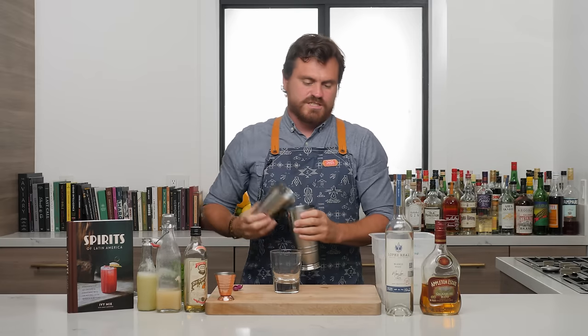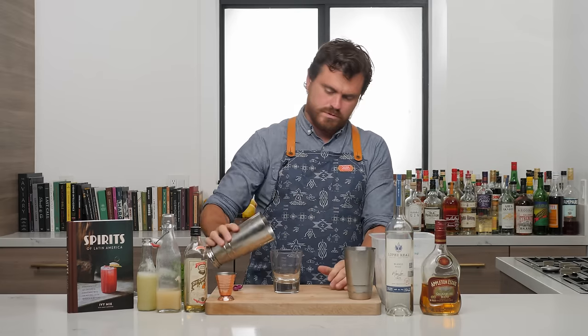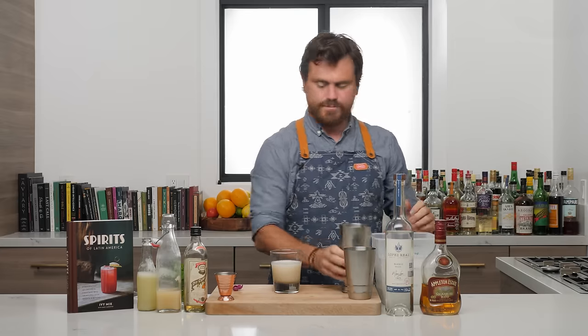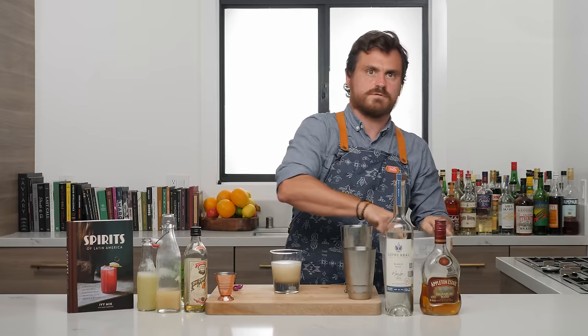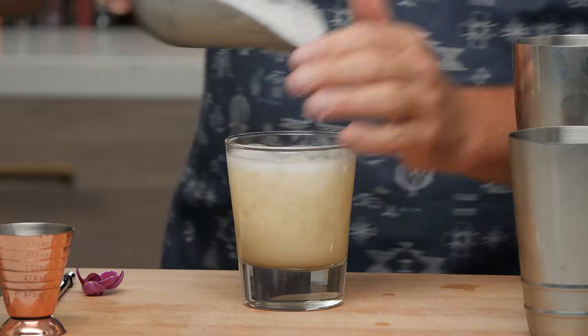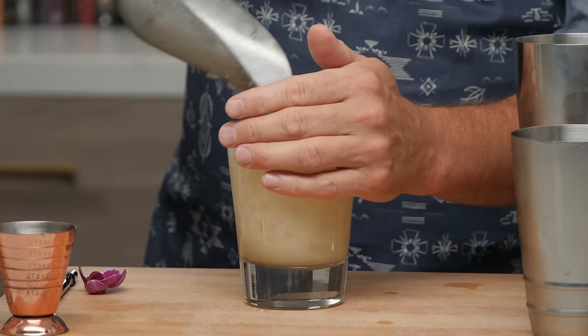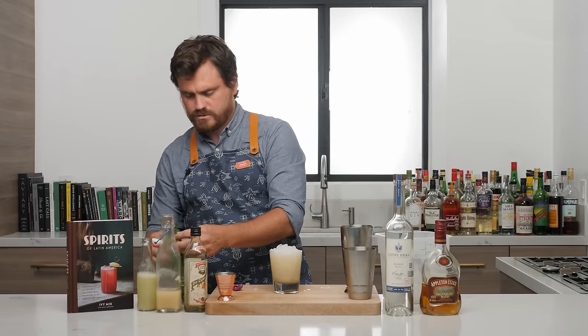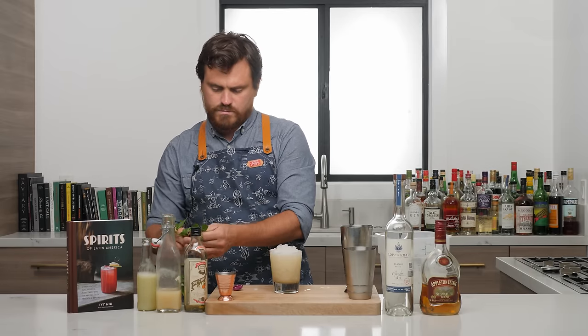Still working on my sprezzatura. And then we're gonna dump and fill the rest with pebble ice. And then we're gonna add a little mint sprig.